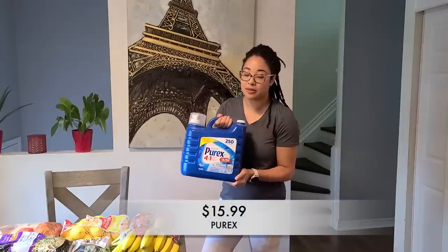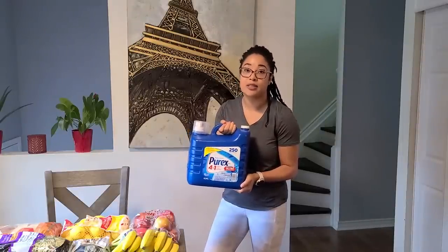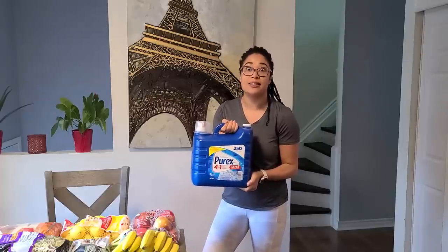First up, I grabbed some laundry detergent. This Purex was on sale and I didn't want to pass up on the sale, so I just grabbed another one to stock up so I don't have to think about getting this while it's not on sale.